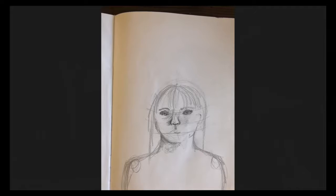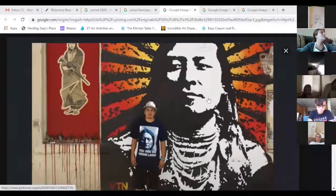Here's another one. His backgrounds are pretty simple, which is nice. They're just nice and bright. Okay. There he's standing in front of it. All right, so I'm going to screen share super quick. All right, there we go.